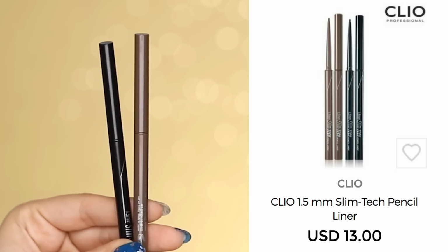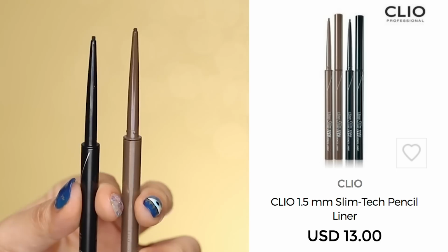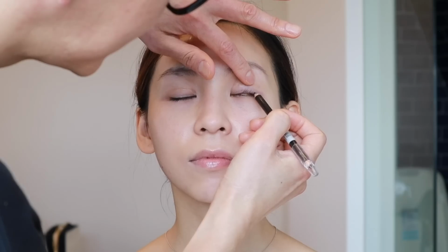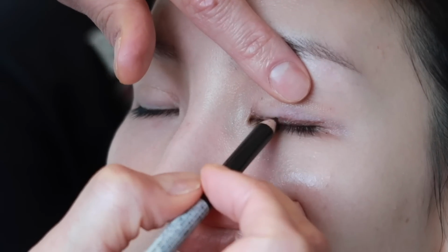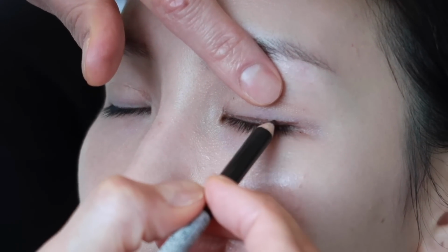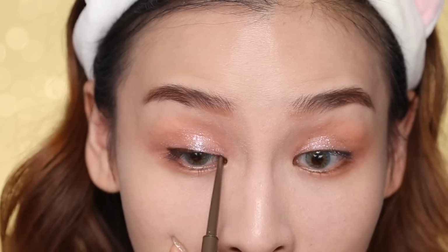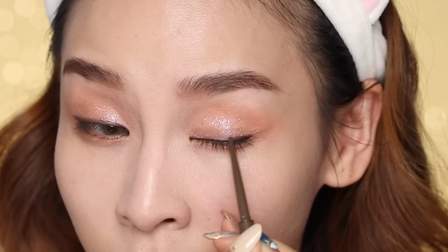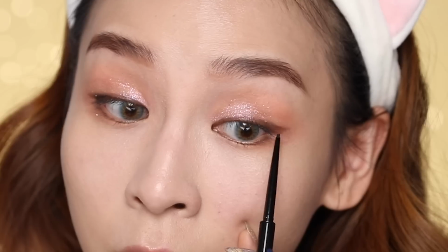Now I'm going to line my eyes with the Cleo Slim Tech pencil liners. I got both brown and black. So I'm going to use the same technique that Sun used on me with liner. He used the brown liner first and then he layered the black on top. So I'm gonna do that. So that's my liner done.